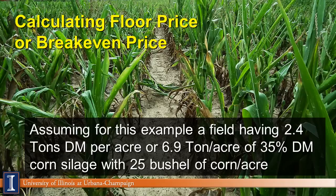So let's calculate some various pricing options to consider. Remember, you'll have to customize this for your operation or for your area, depending if you are the buyer, the seller, the consultant, or the extension worker. We're going to assume in this example a field has 2.4 tons of dry matter per acre, which is about 6.9 tons per acre of 35% dry matter corn silage, and it contains 25 bushels of corn per acre.